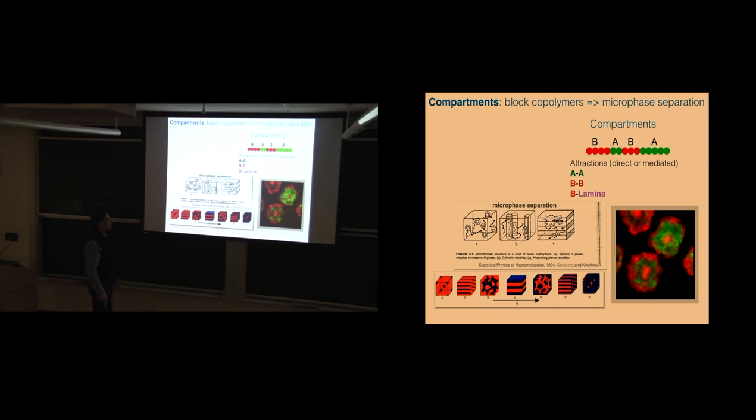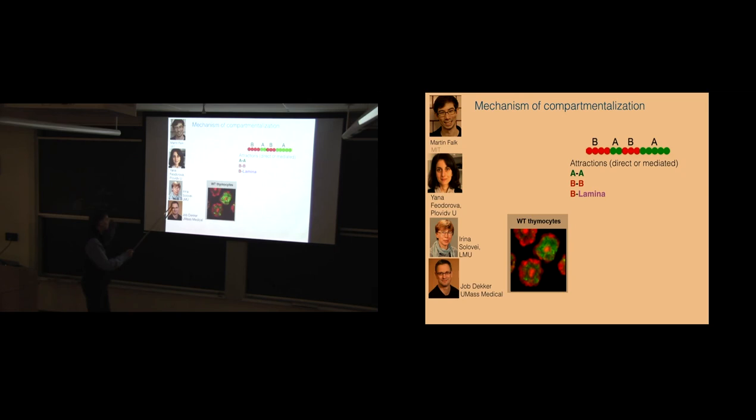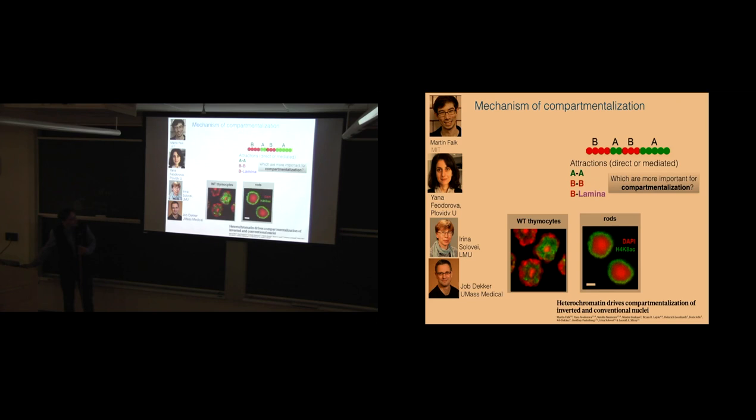Okay, that's cool. Which of these are actually operating in the cell? So that's the question. Which of these possibilities are actually implemented in the cell? And that's a collaboration with Irina Solovei in Munich and Yana Feodorova in Bulgaria. What they were studying are a really interesting biological system, and that's a kind of cool example when you study something incredibly exotic and you learn some general principles. So what they were studying are cells called rod cells. These are nuclei in the retina rods of nocturnal animals.